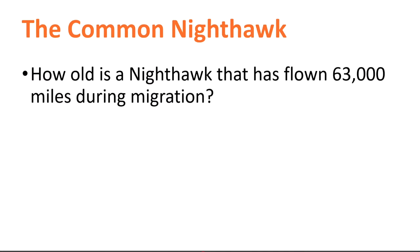So now, a little trickier question. How old is a nighthawk that has flown 63,000 miles during migration? You may be thinking, how are we going to find that out? Remember, we do have the number that we just previously solved, the average round trip, right? So back and forth from North America to South America is 9,000 miles. And that's the trip that they would make in 1 year, right? So now to find out how many years a nighthawk has migrated during these 63,000 miles, we're going to do some division.